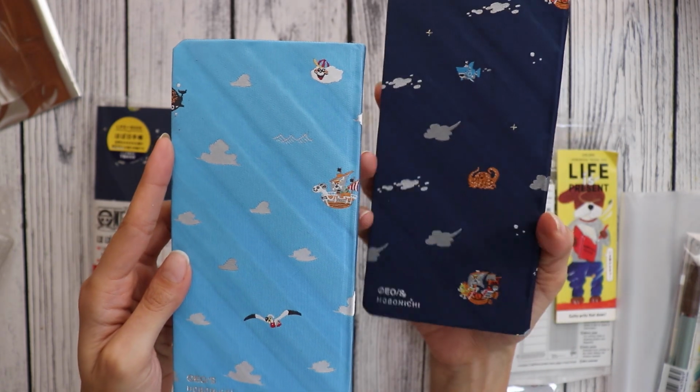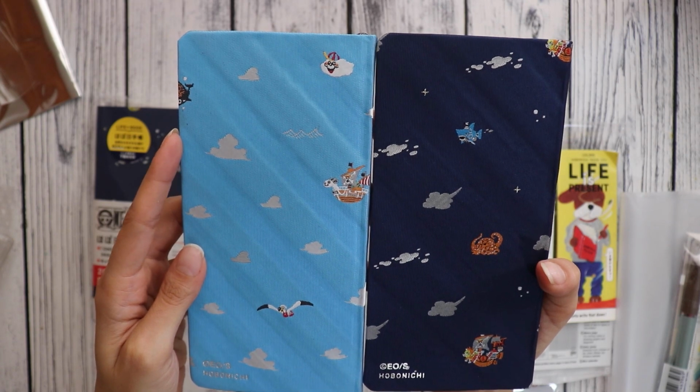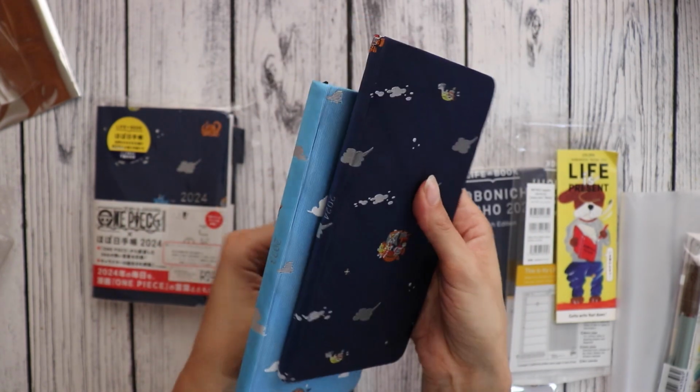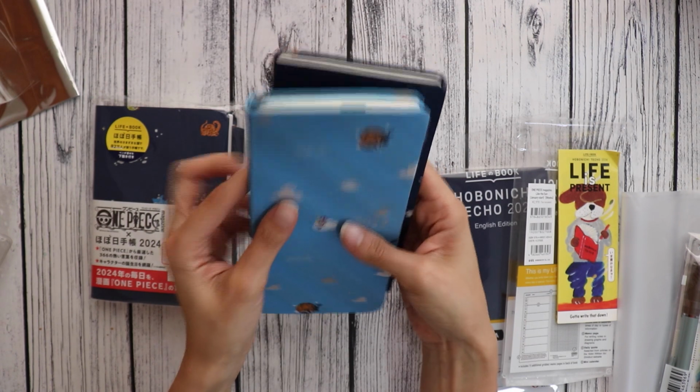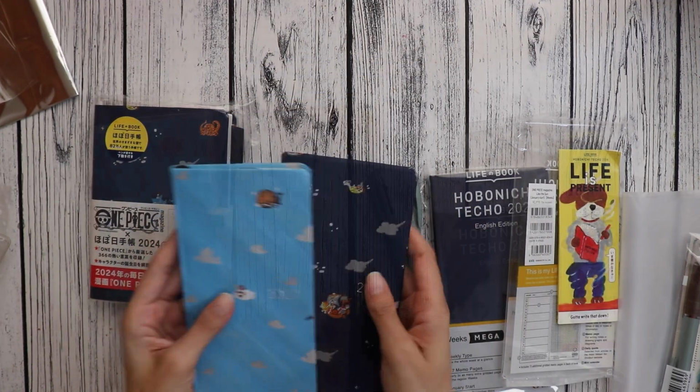Don't they look like day and night? There's the pirate ship flying during the day, and the one from 2024 is the pirate ship flying in the night sky. I think they look lovely together.